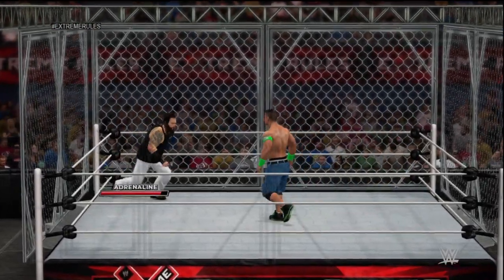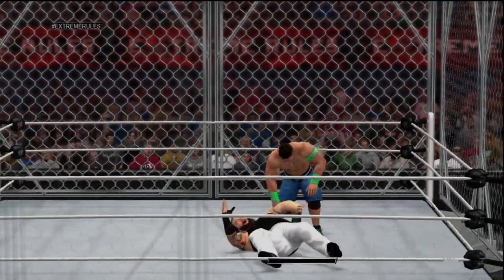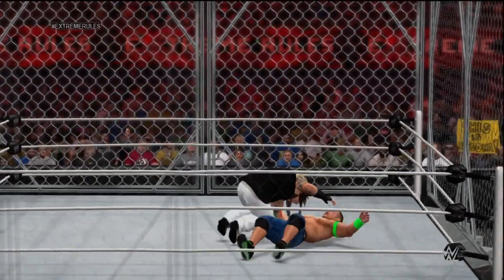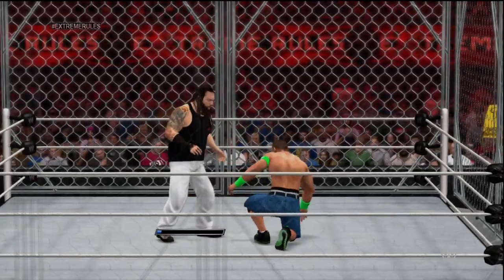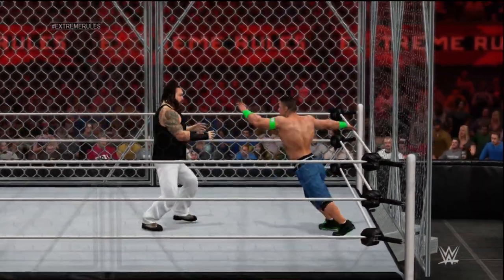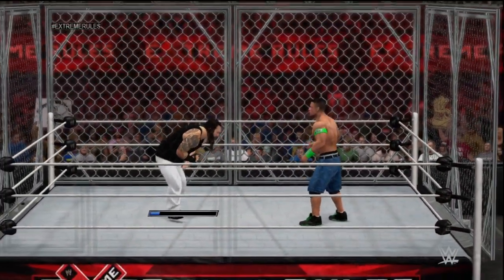Well, here we go, ladies and gentlemen, a steel cage matchup. Remember, you win this match by escaping the cage either over the top or through the door, and both feet must hit the floor. The quick kick. Ouch! Bray Wyatt is just so dangerous. This match has swayed his way very quickly here.